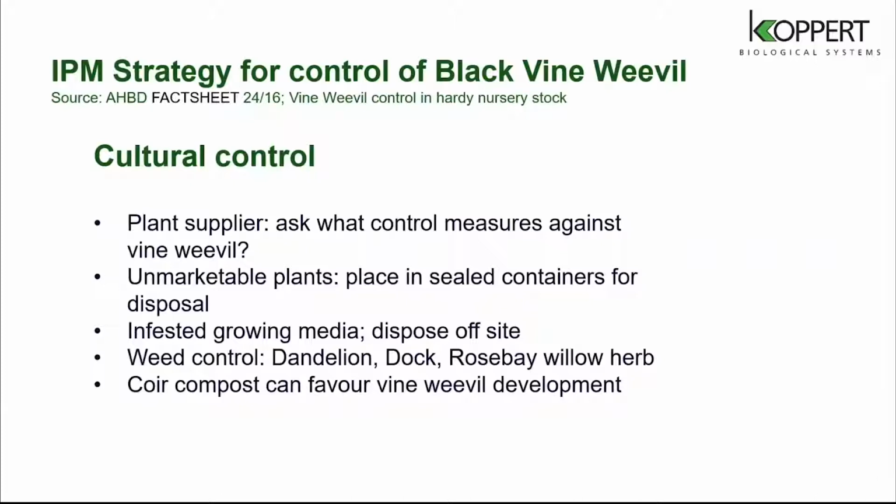If you have unmarketable plants, make sure you get rid of them. Don't have them sitting there. Don't keep walking past them. If you know there's damage of vine weevil and the larvae are in there, you're better to get rid of those plants in sealed containers and dispose of them off-site. Again, if compost has been riddled, get it off-site. Don't keep it on the nursery.